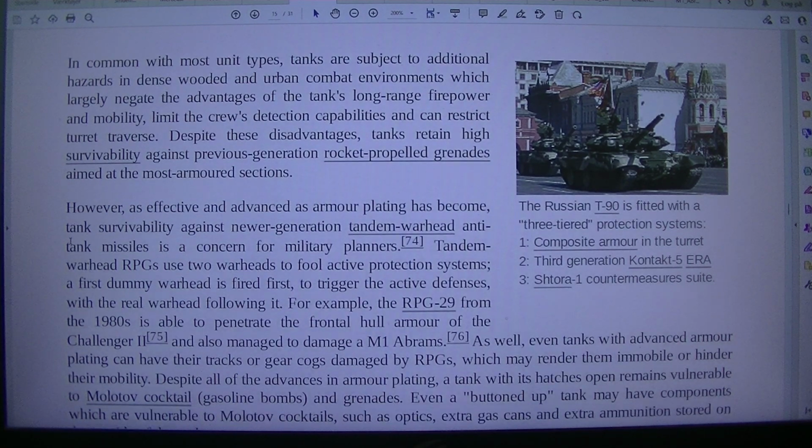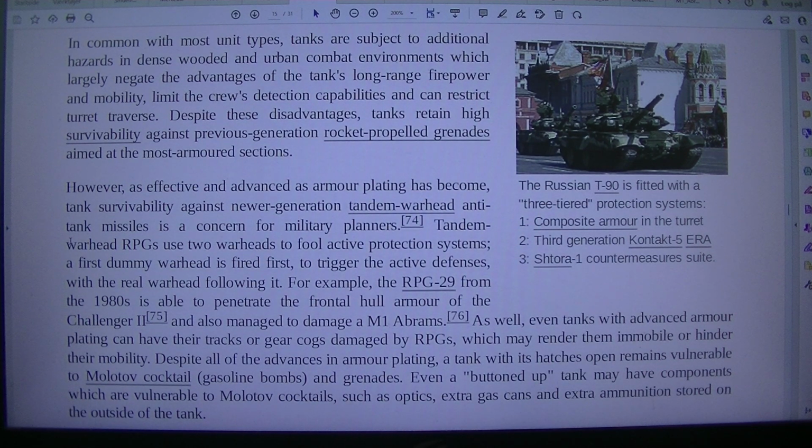The Russian T-90 is fitted with a threat protection systems: 1. Composite armor in the turret. 2. Third generation Kontakt-5 ERA. 3. Shtora-1 countermeasures suite. In common with most unit types, tanks are subject to additional hazards in dense wooded and urban combat environments which largely negate the advantages of the tank's long-range firepower and mobility, limit the crew's detection capabilities and can restrict turret traverse.